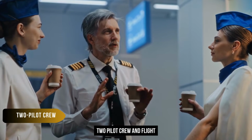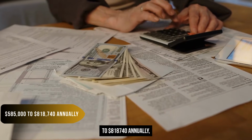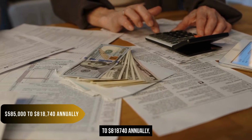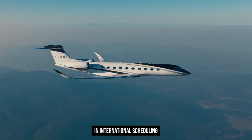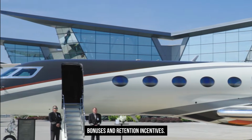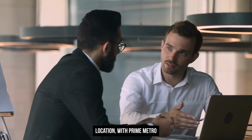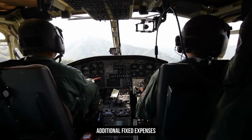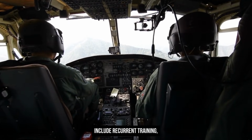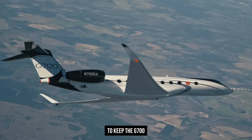A professional two-pilot crew and flight attendant alone can range between $585,000 to $818,740 annually, particularly when factoring in international scheduling, bonuses, and retention incentives. Insurance premiums vary by region and flight profile, while hangar fees depend heavily on airport location, with prime metro areas demanding premium rates. Additional fixed expenses include recurrent training, regulatory compliance, and aircraft management, all necessary to keep the G700 airworthy and mission-ready.